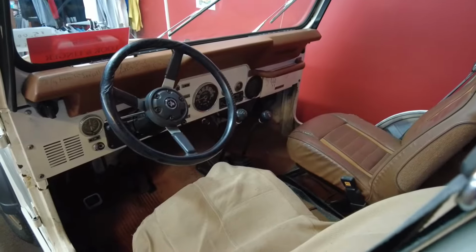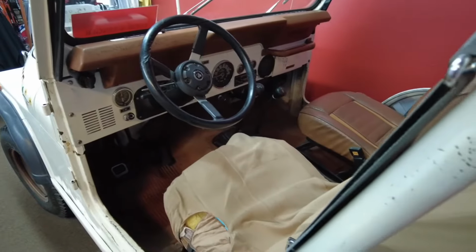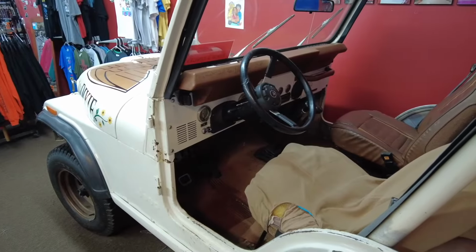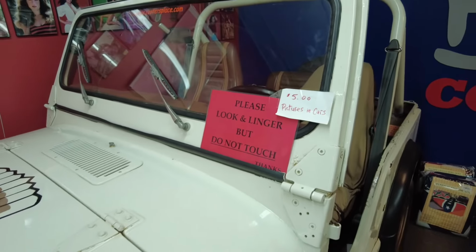Here's the interior of Daisy's Jeep. Would have loved to own a Jeep. They're a lot of fun. For $5, you can actually sit here in Daisy's Jeep.